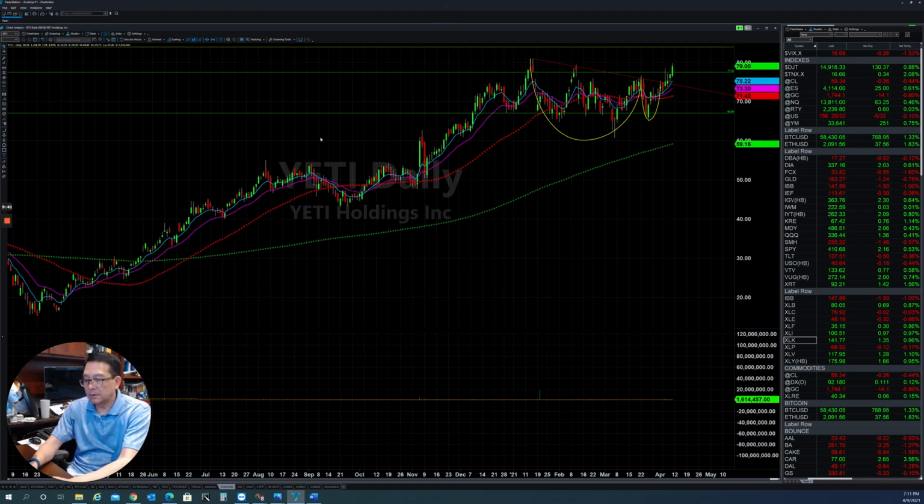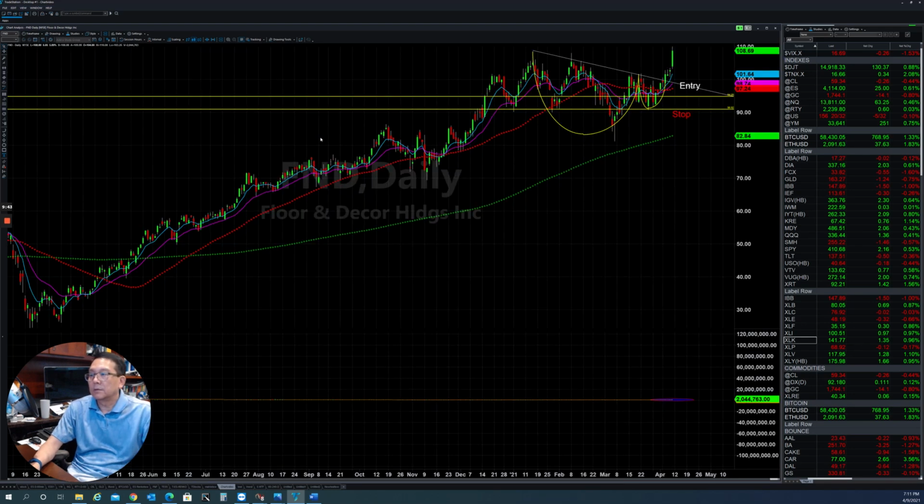Another one is FND, Floor and Decor. It also has a nice cup with handle here, and we entered here, and today they took off again. This pattern has been very powerful. It's very easy to look for, and if you find it, it will help you identify and take the trade.